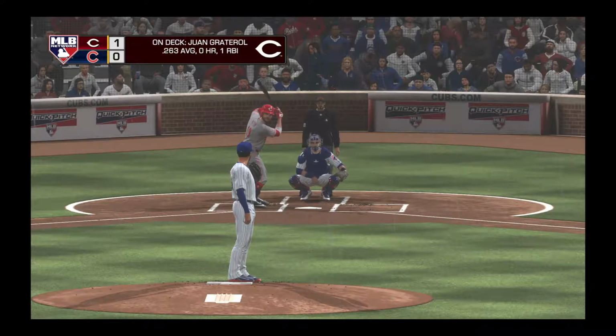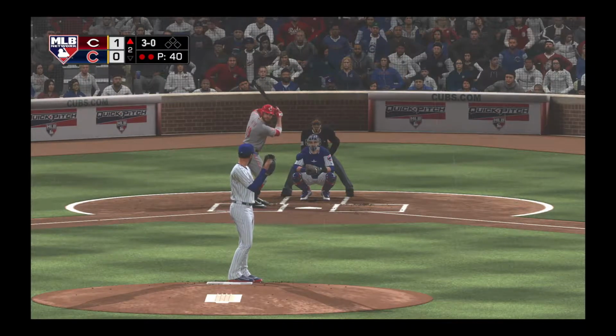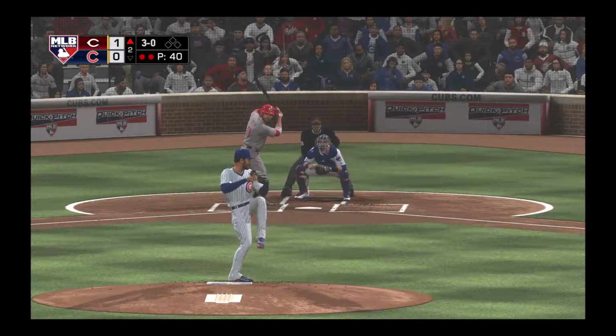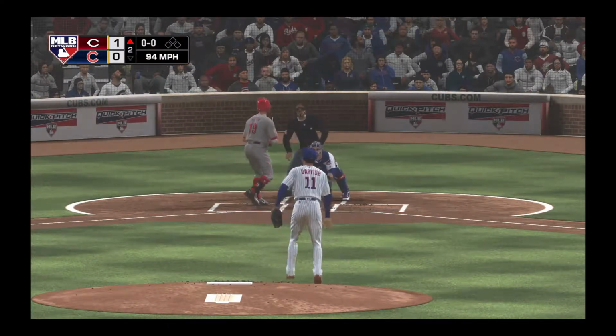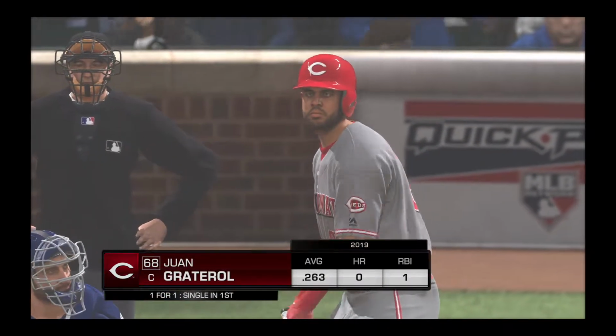Outside, 3-0 now. Yeah, he's all over the place right now. No doubt he's clearly fighting his mechanics. And he misses here for ball 4. Already 2 walks surrendered in his first couple of innings of work.